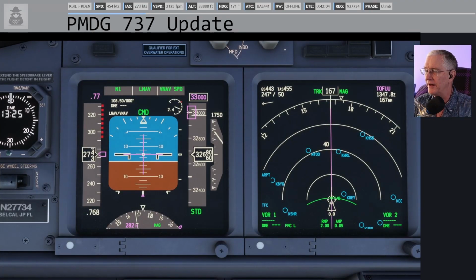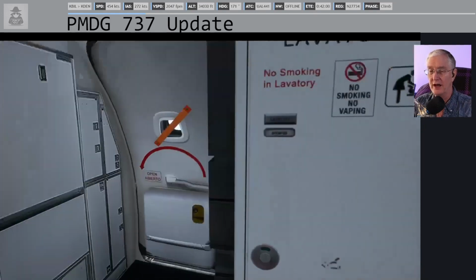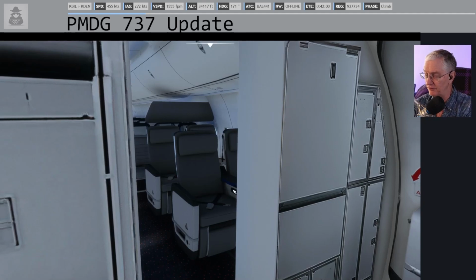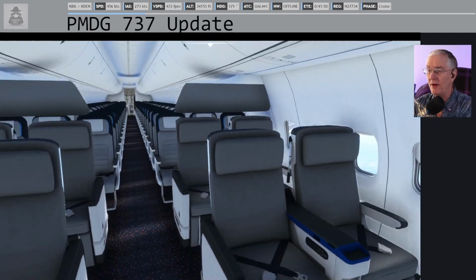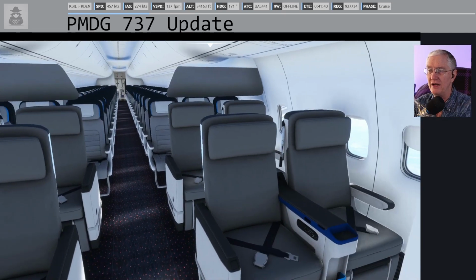So as we come to our final cruising altitude, I'm going to say this is a really solid little update for this airplane. Really? So, oh, look at this. They've changed the cabin here. I think this is new. We now have first class seating. They didn't have first class seating. They've changed the cabin.